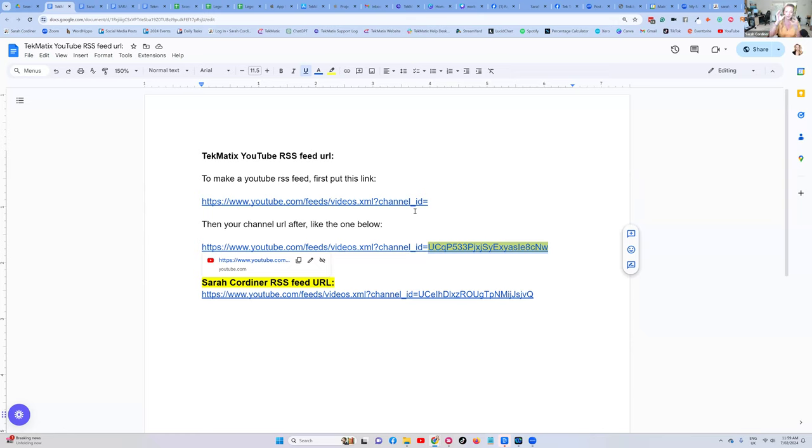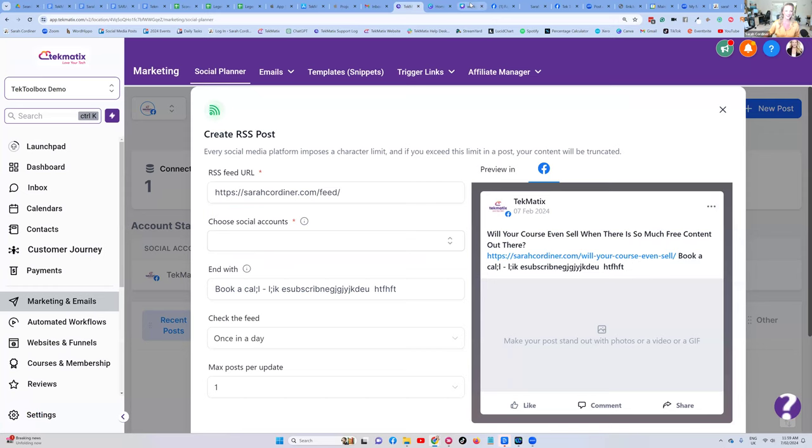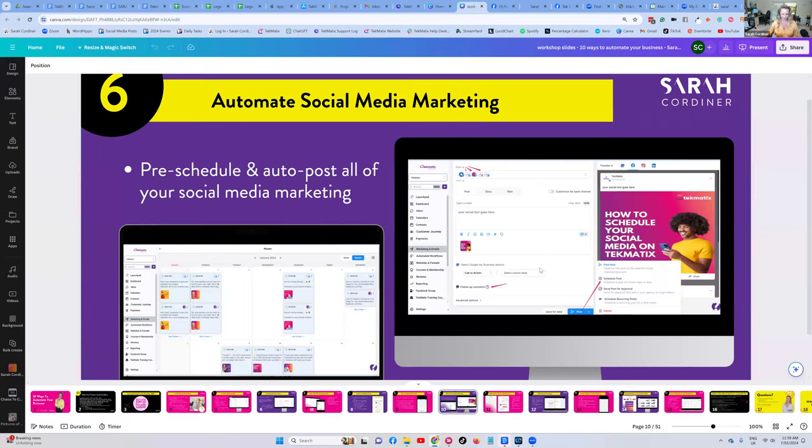So by adding both your blog feed and your YouTube feed to your social media scheduler, you are completely automating your social media scheduling like that. Amazing, right? This just gets better and better. Absolutely fun, and it's going to really take up your visibility.